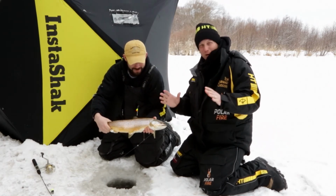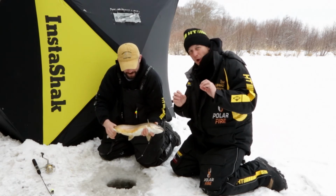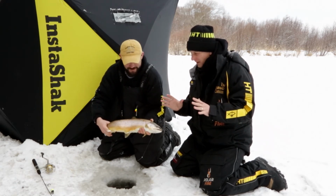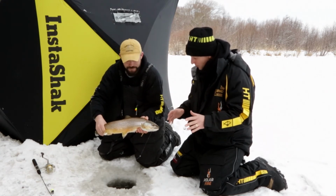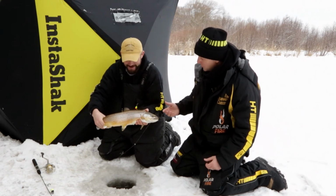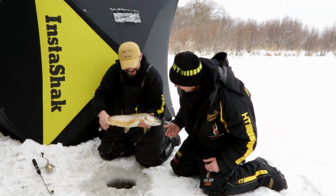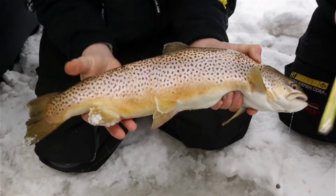That is really fun. You know, we're jigging inside the shack, and of course we're using the small micro baits in there. And out here we thought, you know what? We should really set a couple of the auto fisherman type units here with a minnow on it, just in case a little bigger fish comes through. Boy, did that work like a charm. That is a nice brown. Look at that. Beautiful color. Pretty.